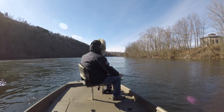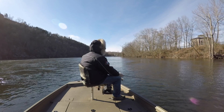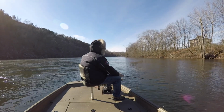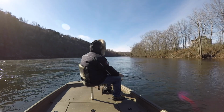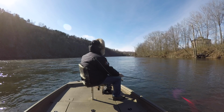The bigger San Juan worms usually have some luck dragging those on the bottom whenever the water's running really fast. We just went past the pump house there.